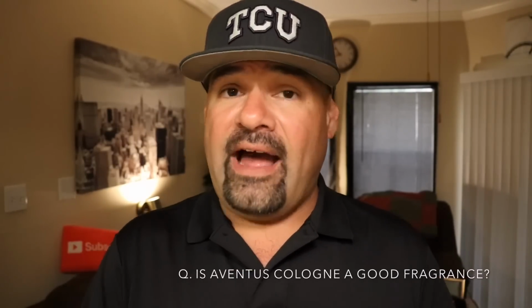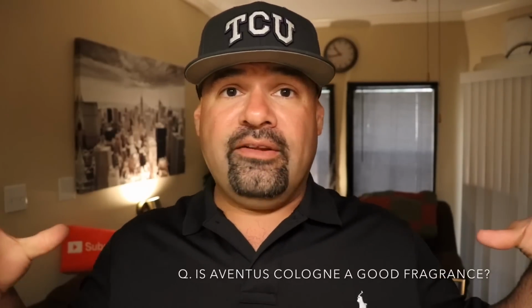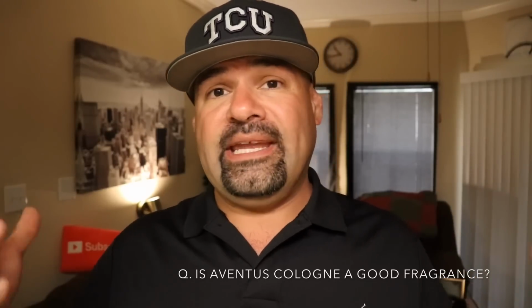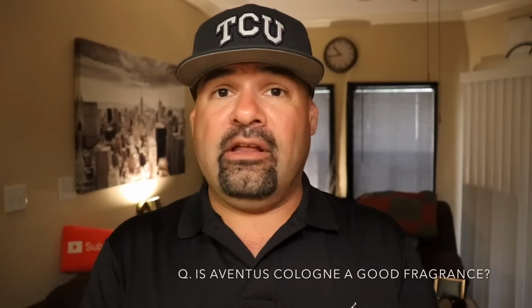Is this a good juice? I do think it is good juice. I think it's high quality. It smells great. I had no complaints about it. I just think, since you're putting the Aventus name on it, it has to be something huge. In my opinion, it wasn't that great, but it's not awful by any means. It's still a really good fragrance. And if I got a good deal on a partial bottle, I would definitely pull the trigger on it.